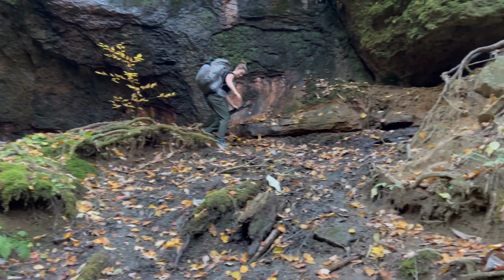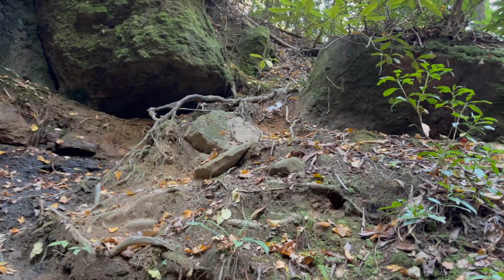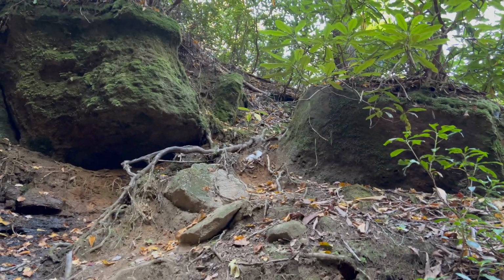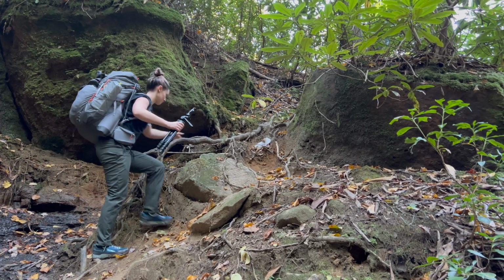Well, this thing's super cool, but this trail is something else. That's the trail, if you could call it that. Do you need me to take that tripod or anything?